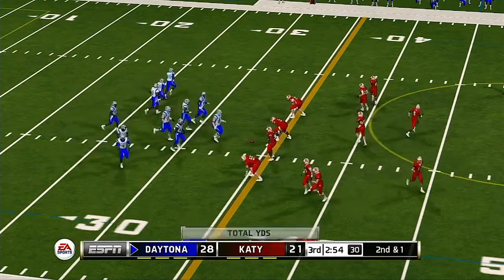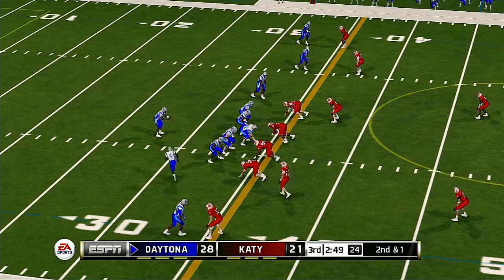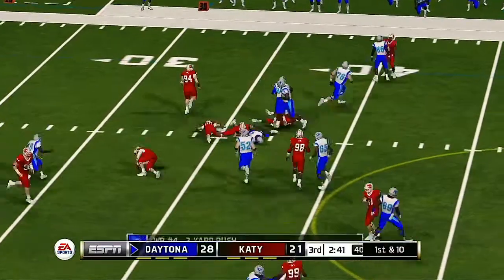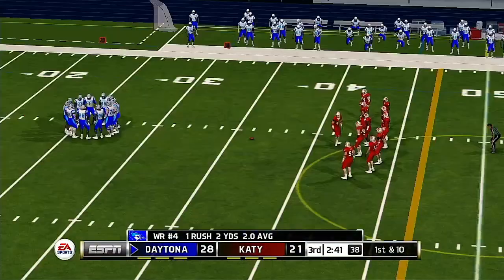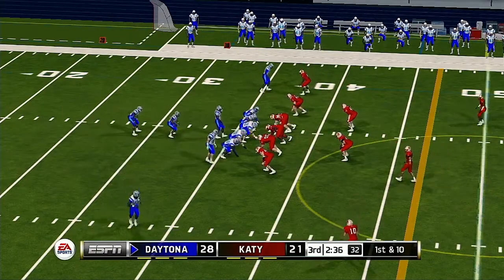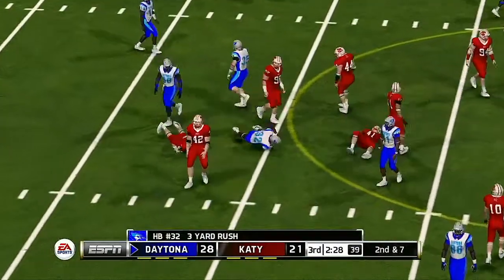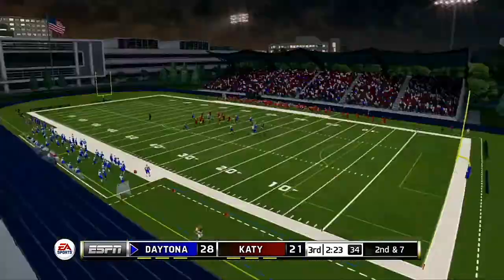Situation here. It's second down and 1. Defense goes with the extra defensive backs as the offense comes up 5 wide. Pitches back. That's a great tackle at the 36. That's a gain of 2. First down. Fights forward to about the 39. That'll make it second and 7.